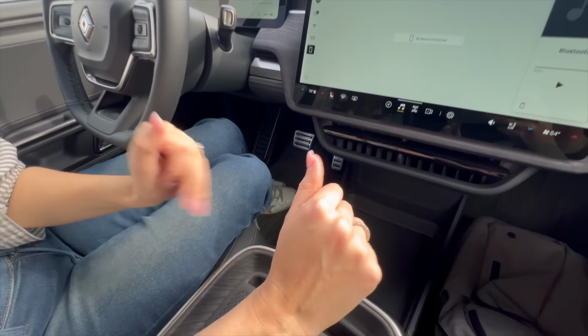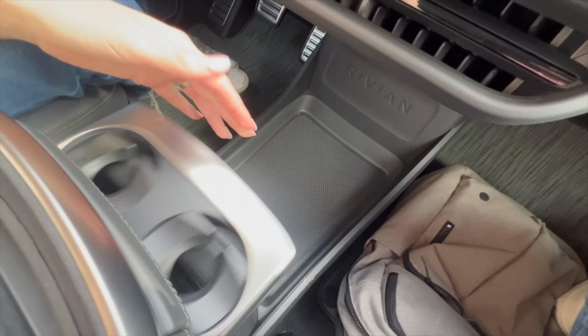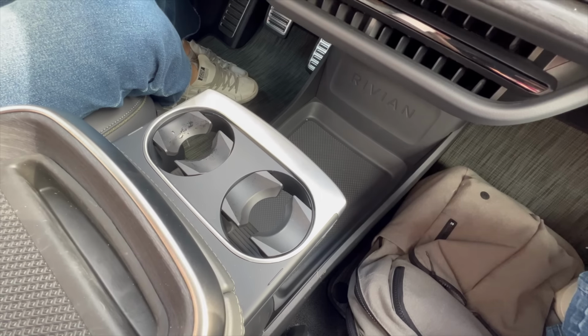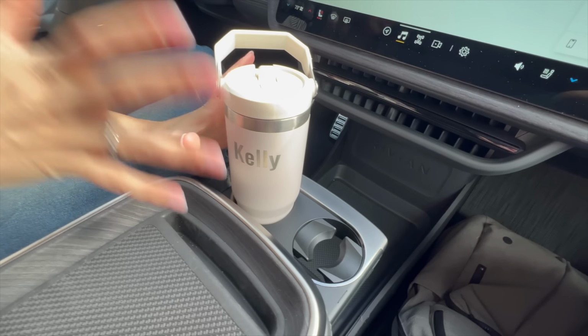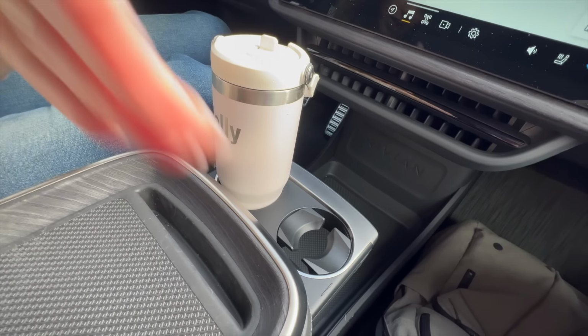Okay, some more cubby spaces. I love this open area right here. This is insane. Look at these cup holders, you guys. I'm sorry, it's kind of hard to call yourself an off-roading SUV with these little flimsy things. Would love to see a little bit more of a built-in sturdy cup holder, but they do fit the Stanley, so they're passing the Stanley test.